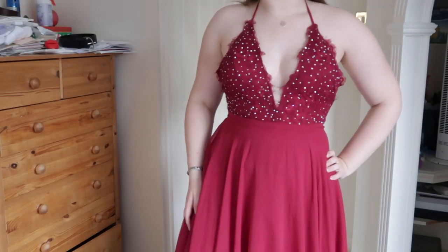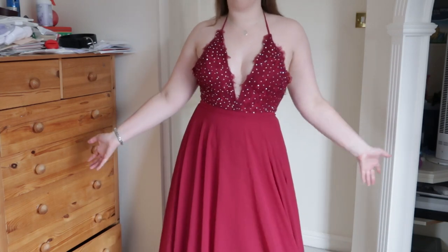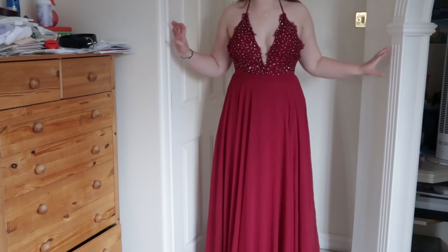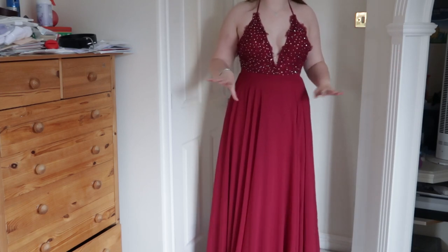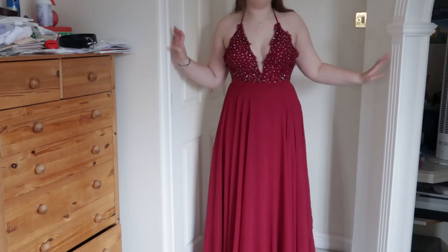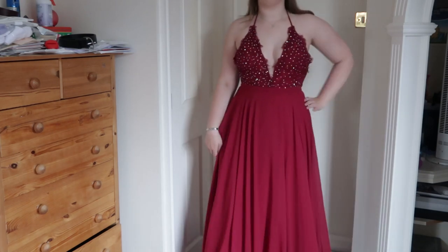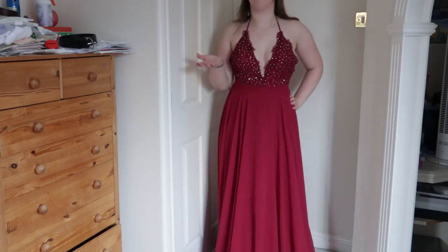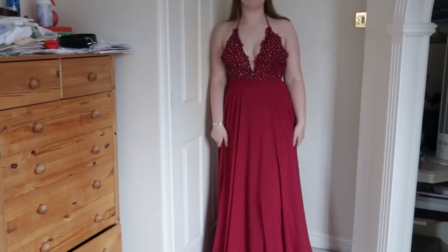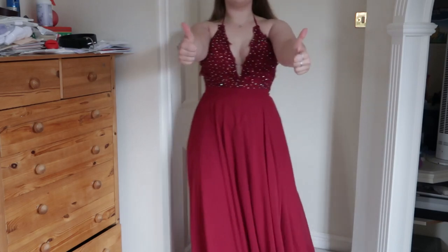Definitely gonna wear it to like a Christmas or winter ball because I feel like it fits those festive vibes. Also, I know you can't quite see down to the floor, but it is the perfect length to wear with heels. Without heels, it's just trailing on the floor slightly, but with a few inches of heel, it's the absolute perfect length. So credit to JJ's House for getting the lengths right, because I'm 5'6". So usually dresses are on the long side for me, but this is just perfect. So yes, we give this one a big thumbs up as well.